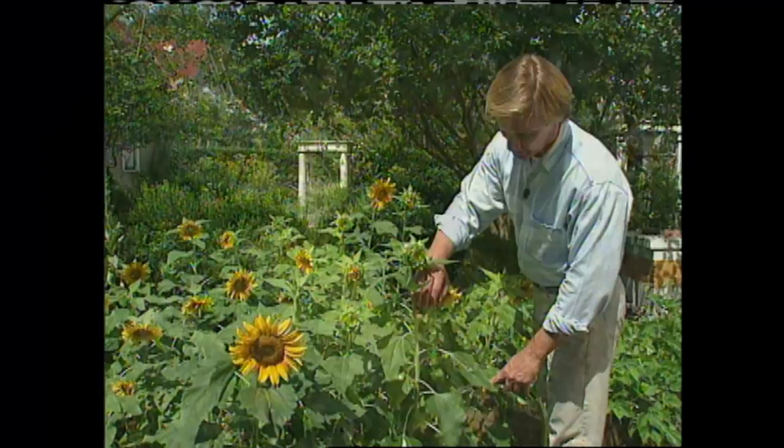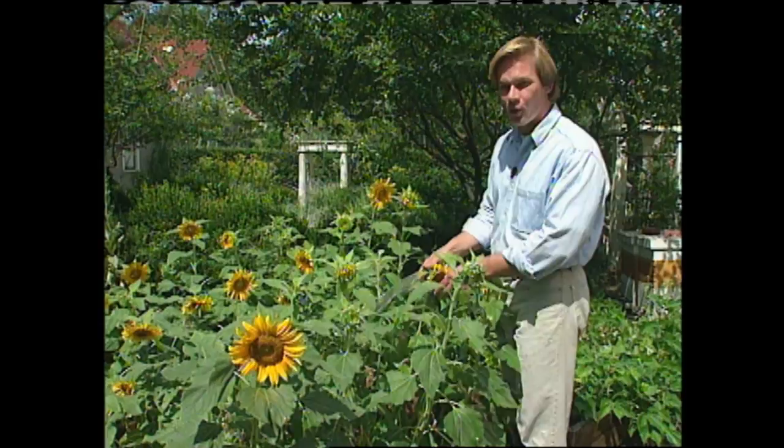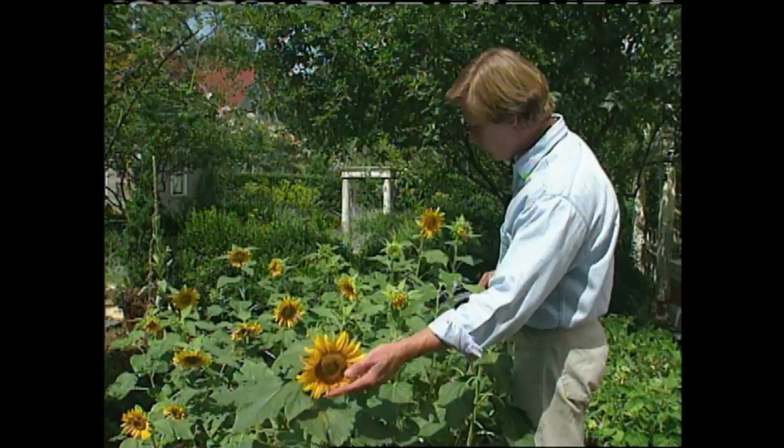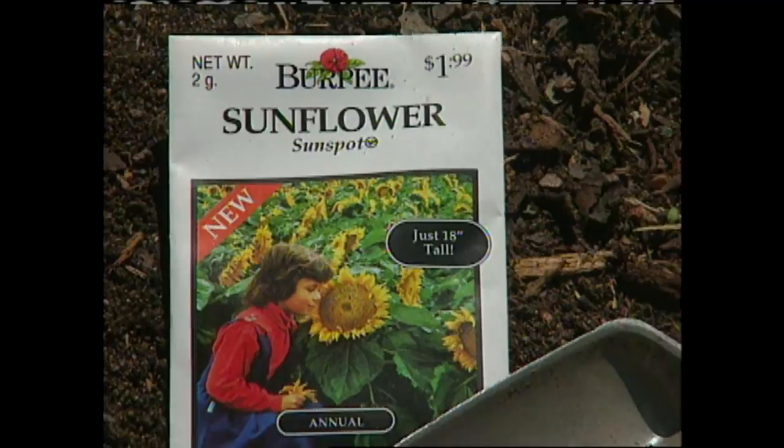In the past, I've planted the big guys, but since my vegetable garden is small, they tend to overpower it. So this year, I planted this little dwarf variety called Sunspot. The scale of them seems to fit better. And when you mass them in a raised bed like I've done here, they can be quite a splash of color.